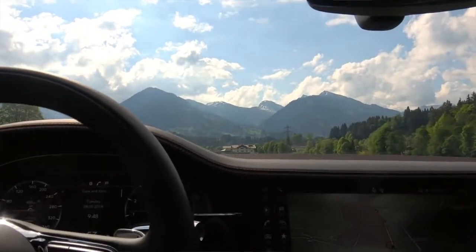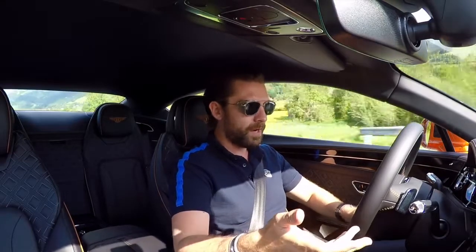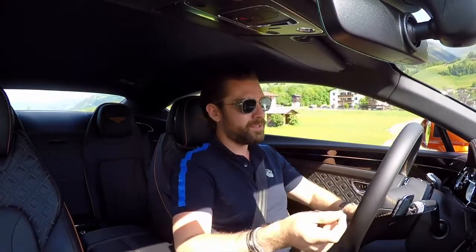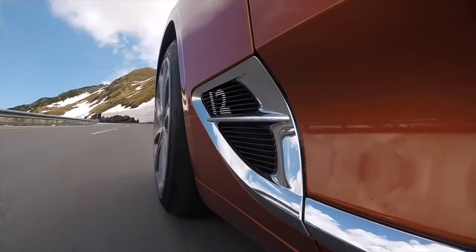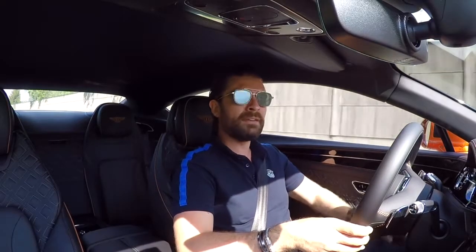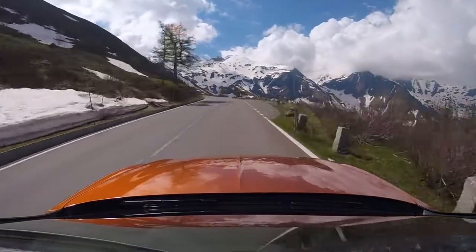When I say this car feels like it's riding on a bed of air, it's because it's riding on a bed of air. So the Continental GT has all-new air suspension. The significance of the new 3-cylinder suspension is that it has allowed for 60% more volume within the air chambers to really give you that sense of frictionless glide across the surface of the road.